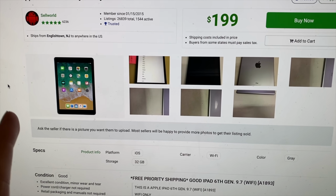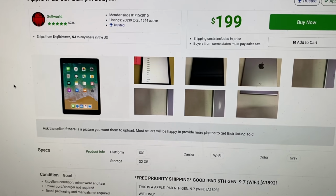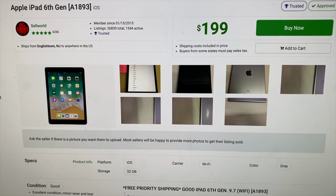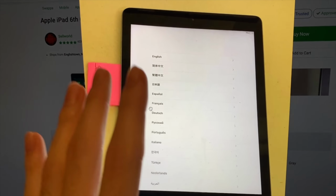Oh, and I just realized that the iPad 6th gen that I was looking at sold as I was shooting this video, so I'm going to go with another listing packaging that's for $5 more and is a different color. So that explains that difference if you are wondering.